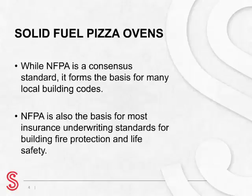The NFPA puts out consensus standards, meaning they have been developed by technical or professional societies, or by national and international standards. A consensus standard is usually referred to as an industry, national, or international standard, depending on the scope of the organization that establishes and promotes the standard. Many of the NFPA consensus standards are the basis for local building codes. The NFPA is also the basis for most insurance underwriting standards for building fire protection and life safety.